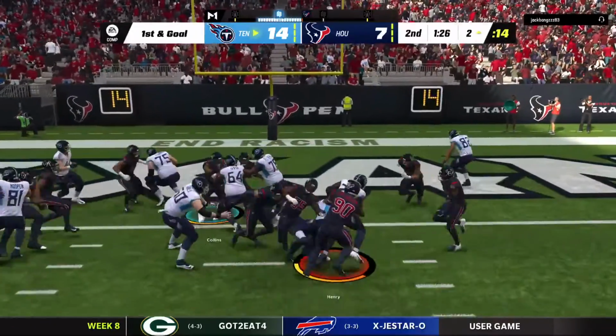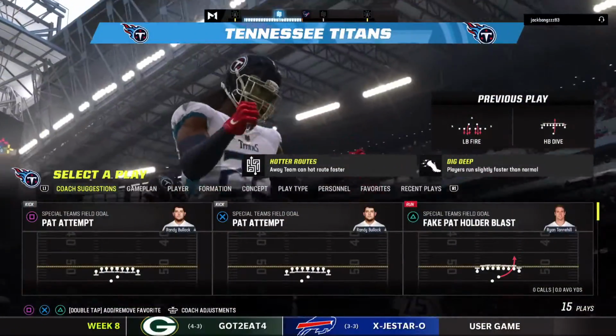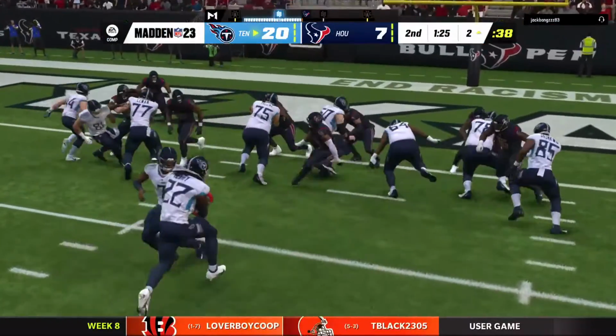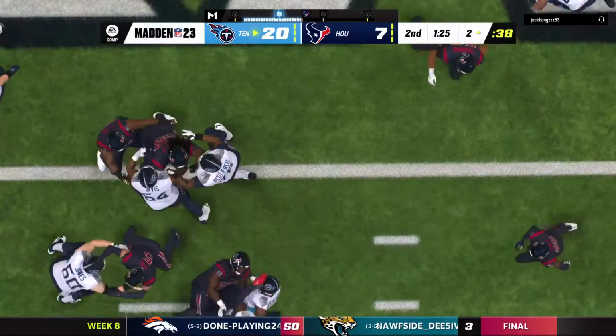They'll try and run for it with Henry. And he gets in. Touchdown, Tennessee. Derrick Henry with his 14th touchdown of the year, 2nd of the game. And the Titans go up by 2 touchdowns. Some good running there at the end of the drive.